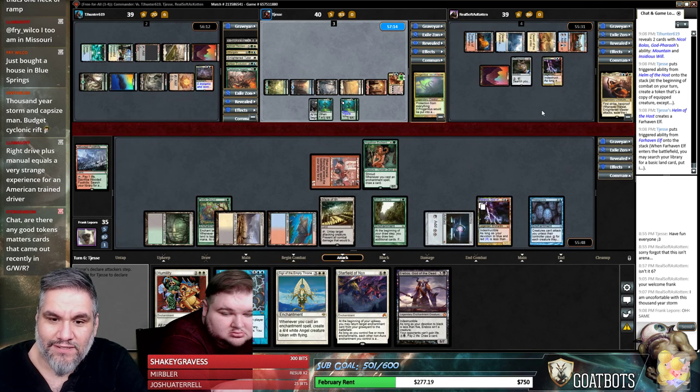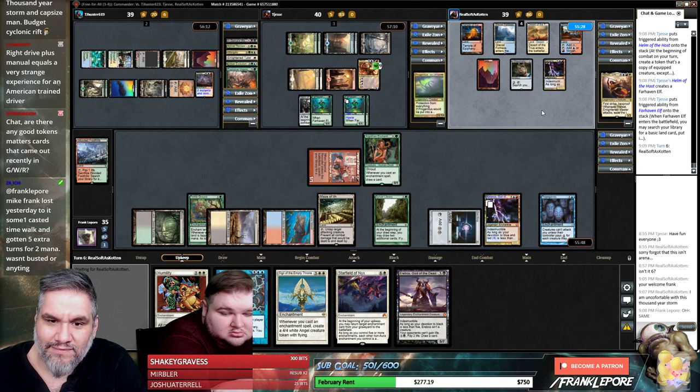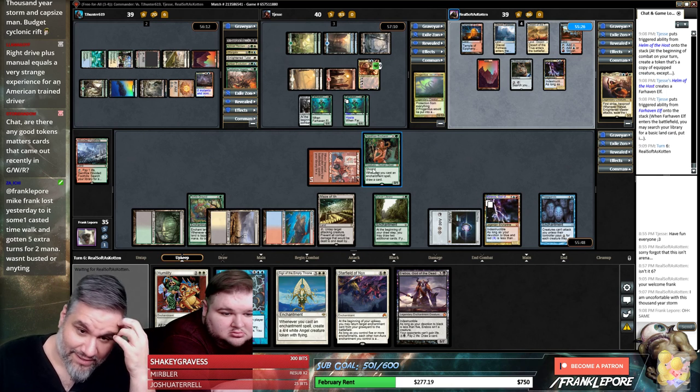Six cards, 5 cards, 6 cards. If we could just Time Spiral somehow. We have 6 mana. Yeah, we could do it. I would like another 2 lands, though.